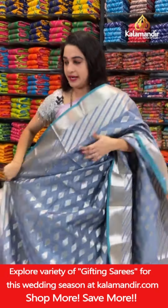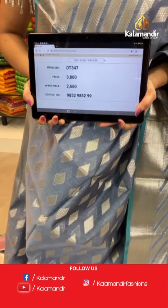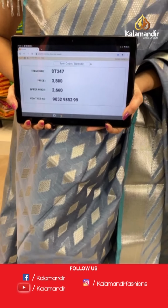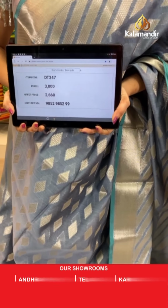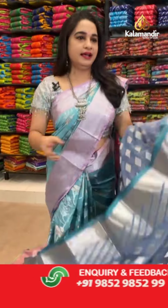So, let me check the pricing and the contact details of the saree. Saree code is DT347 and the actual price is 3,800. Offer price is 2,660 rupees only. So grab this saree, take a screenshot and share it with us on our WhatsApp number. And moving on to the next beautiful saree as well.